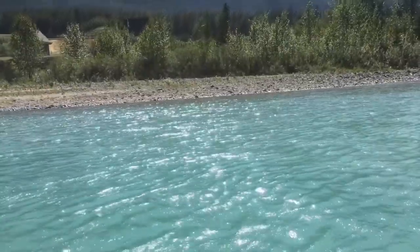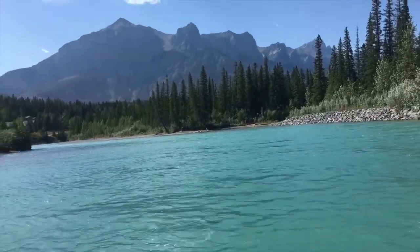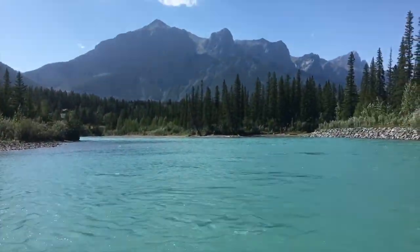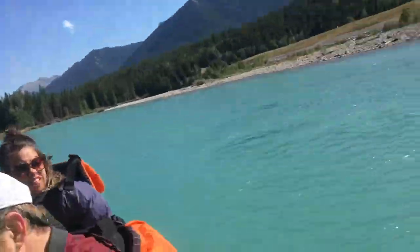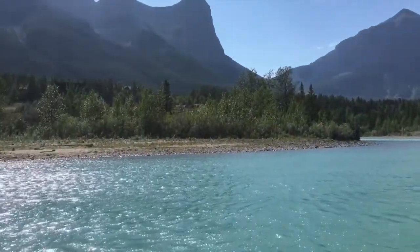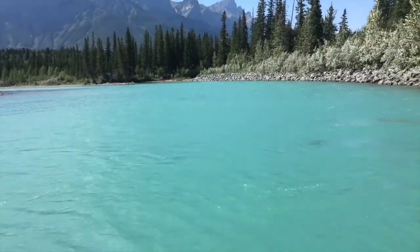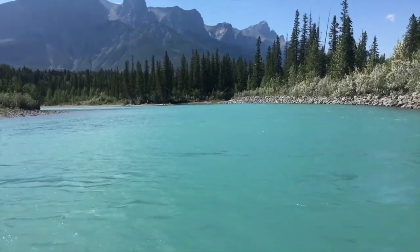So the major glacier that feeds the Bow River, guess what it is? Well, it's called Bow Glacier, which is located about 37 kilometers north of Lake Louise on the Icefield Parkway. And runoff from that glacier flows into the picturesque Bow Lake, which is the source of Bow River that winds through Banff National Park, Canmore, Calgary and the Alberta Prairies.